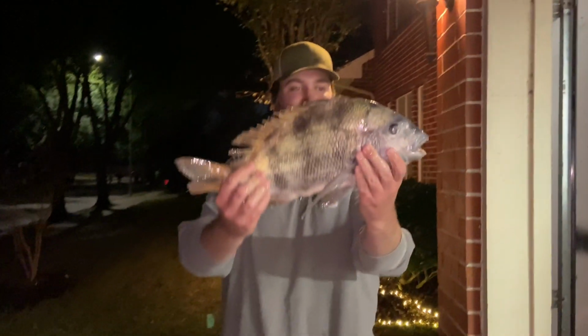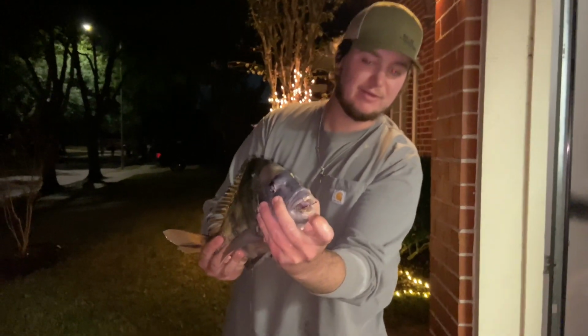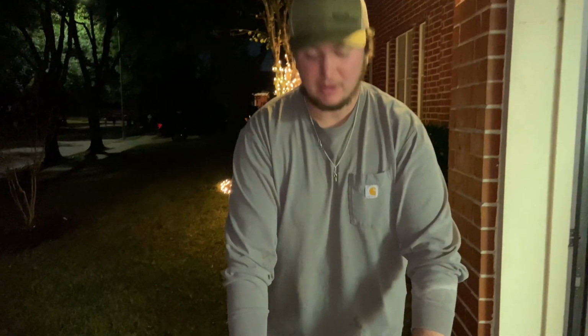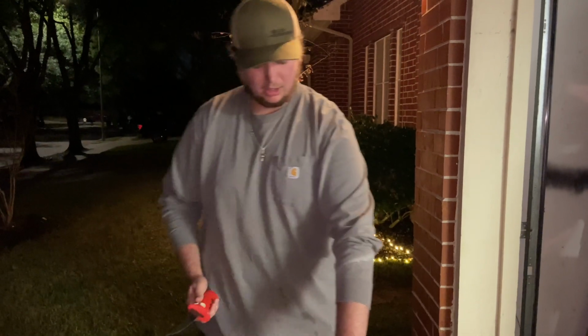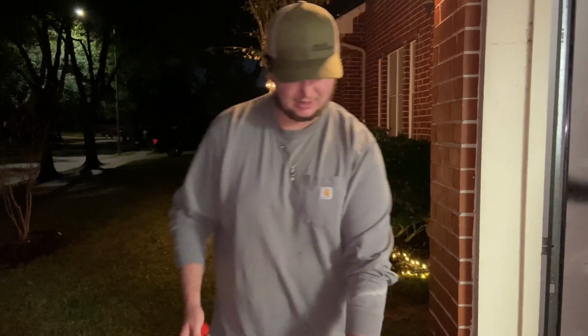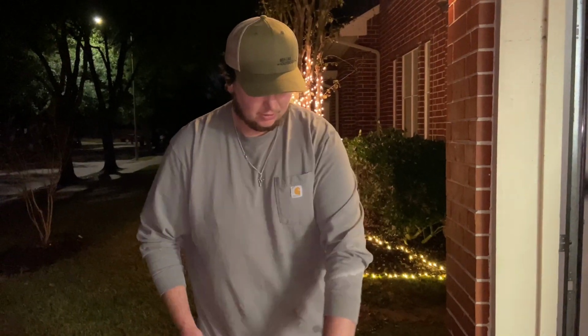We're with our one sheepshead, a nice one. And y'all check out the teeth on these things if you've never seen them before. Human teeth, kind of. So we're gonna clean this thing up. I'm not gonna lie, this is one fish that I'm not very good at cleaning. I've only cleaned it maybe two or three times. I think twice maybe we've had it. So we can just learn together right here.